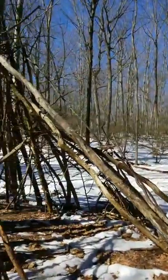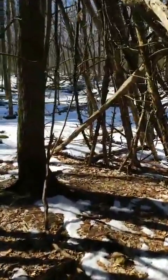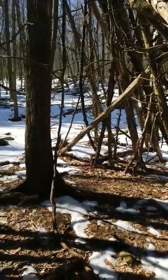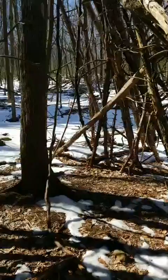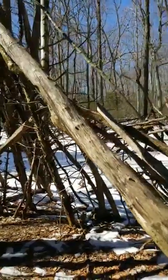And then this is more of a teepee style, just a circular. Looks like this one's not even completed yet. They could have done a lot more work on that one there. Very cool.